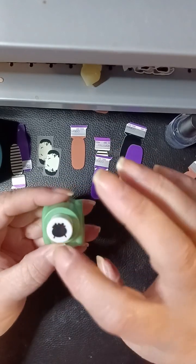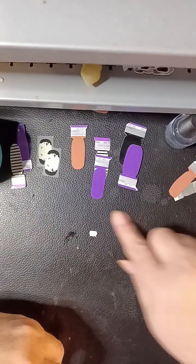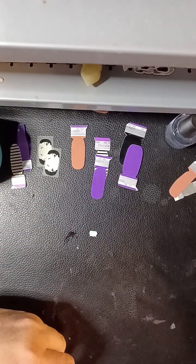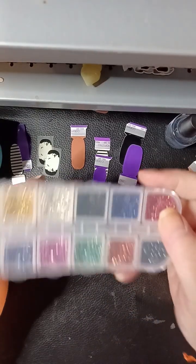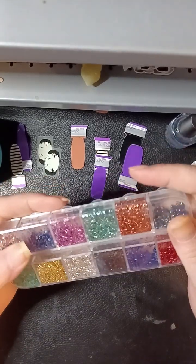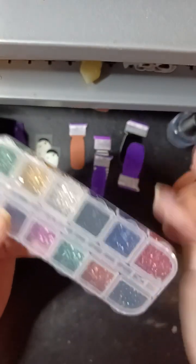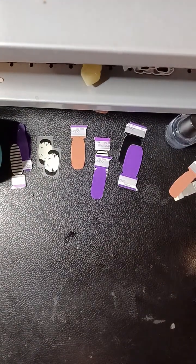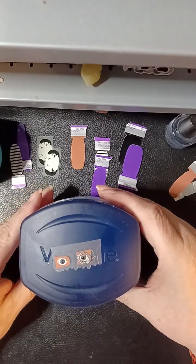And we're using this, which is a pot of gold, but I will cut the gold off, and then it will be a cauldron. So we've got that, and then I've got this array of super micro, I don't want to say gems, they're more like little bitty pieces of rocks or something. I think they're going to be fantastic for my cauldron. And then here's what I've been working on to get us ready.